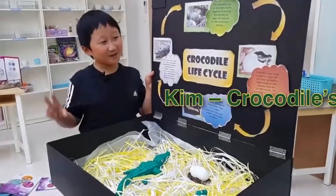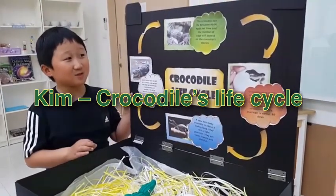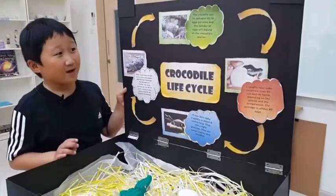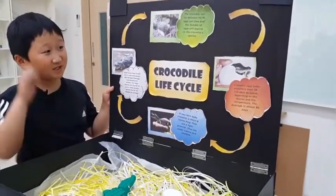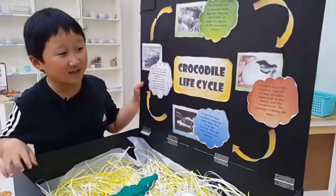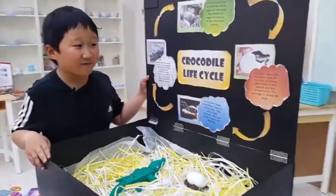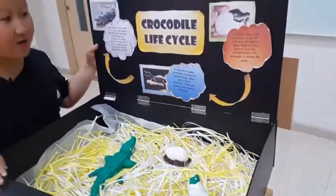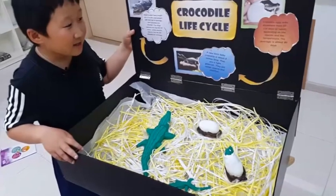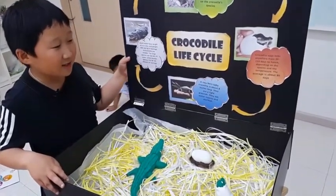My name is Kim. Today I represent the crocodile. The crocodile can lay between 40 to 90 eggs at a time. And the number of eggs will depend on the crocodile species. Next is hatching. Crocodile eggs take anywhere from 55 to 110 days to hatch, depending on the species and the temperature. The average is about 80 days.